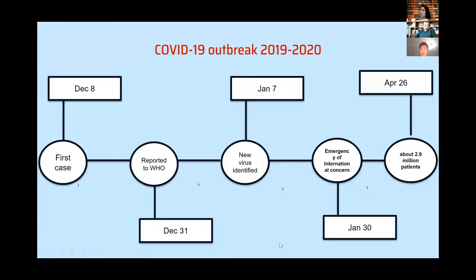Here's a timeline flowchart for the progression of this pandemic. On December the 8th, in Wuhan, the capital city of Hubei province of China, a hospital identified the first case of pneumonia with unknown etiology. And on December the 31st, China reported to the World Health Organization that there were clusters of these cases. And on January the 7th, the pathogen of this unknown pneumonia was identified as a novel coronavirus.